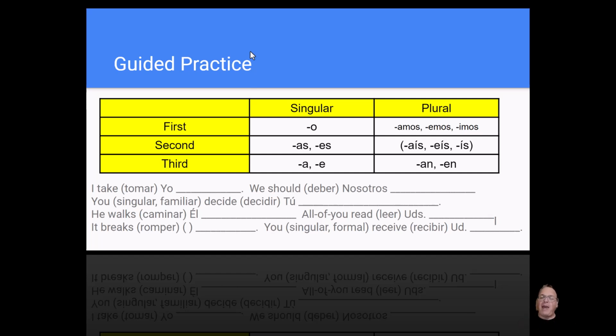How about we should? The verb deber means to be obligated to. That's where we get should from. I want to say we should. So that's my pronoun, nosotros in Spanish. What do I fill the blank in with? Nosotros debemos. Nosotros debemos. We should.